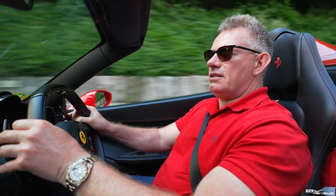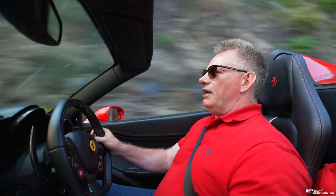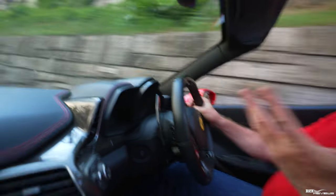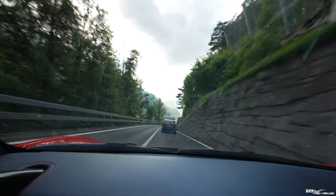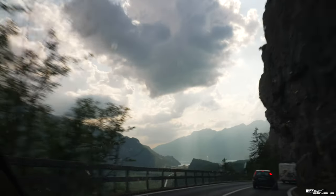Coming into Lake Brienz, which is where our hotel is, called the Hotel Giessbach. Unfortunately, we're on a great road at the moment, but the traffic's really bad and you just can't do anything about it. You just can't get past. But look at the scenery in the background. There's the lake now. There's Lake Brienz.